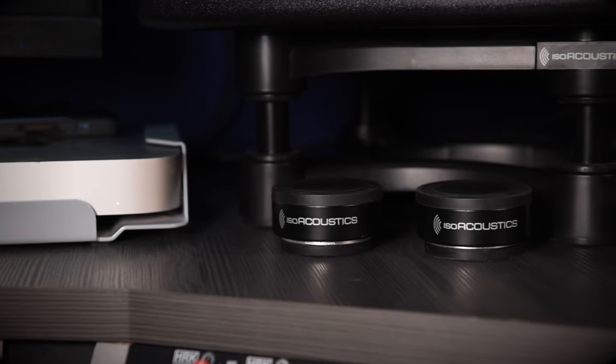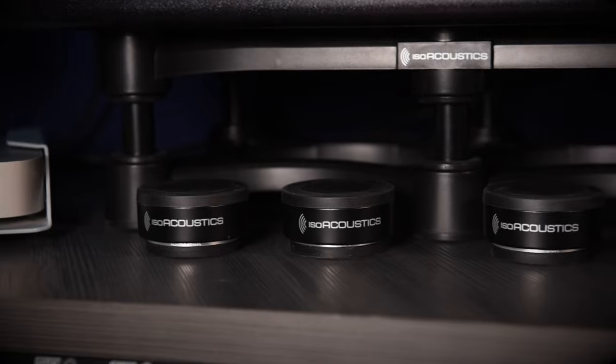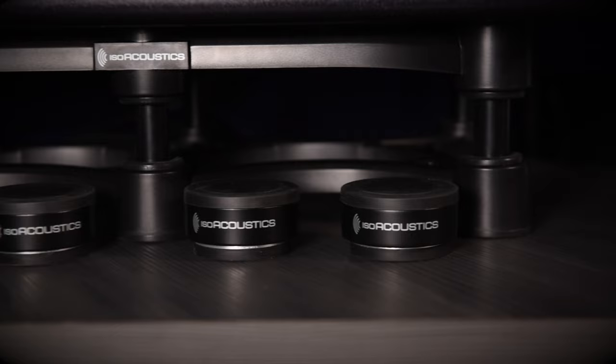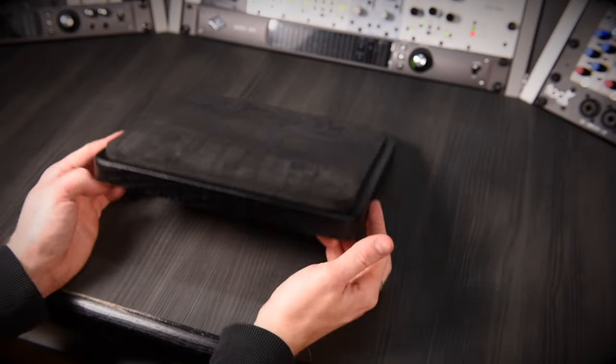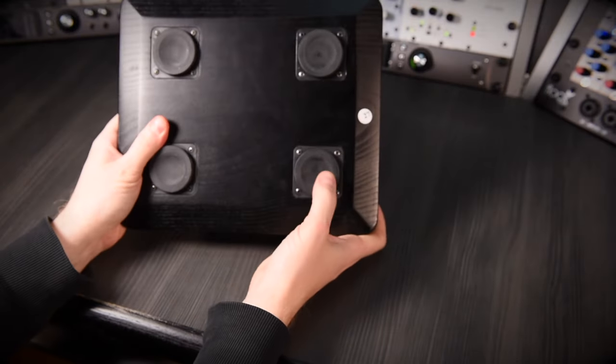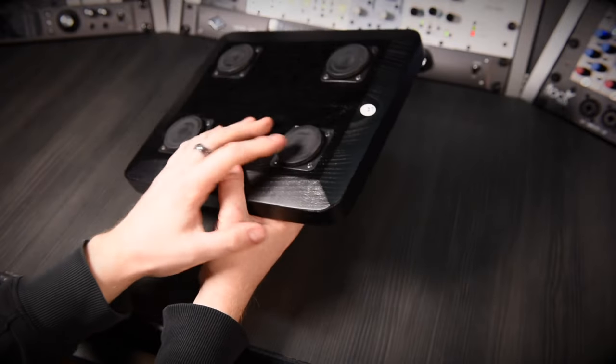I learned the importance of acoustic isolation. I extensively tested the ISOACOUSTICS pucks and stands. The critical detail here is that they have to be load-bearing enough for your speakers. There's a speaker pad supplied with my desk, housing the ISOACOUSTICS mini pucks, but these can't support the weight of 3-way speakers to be effective.